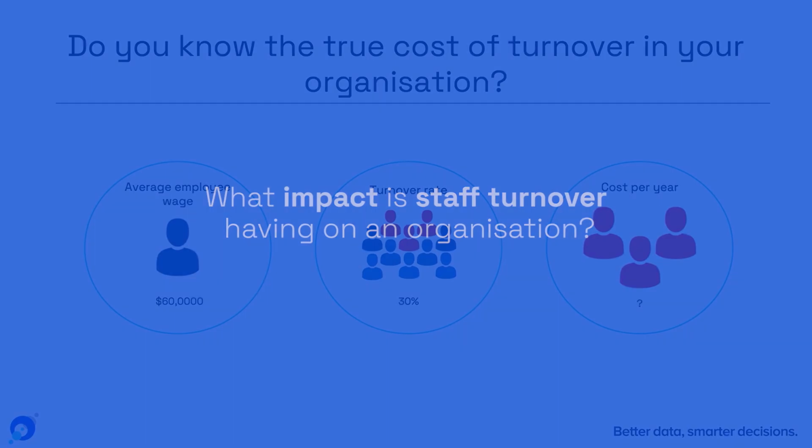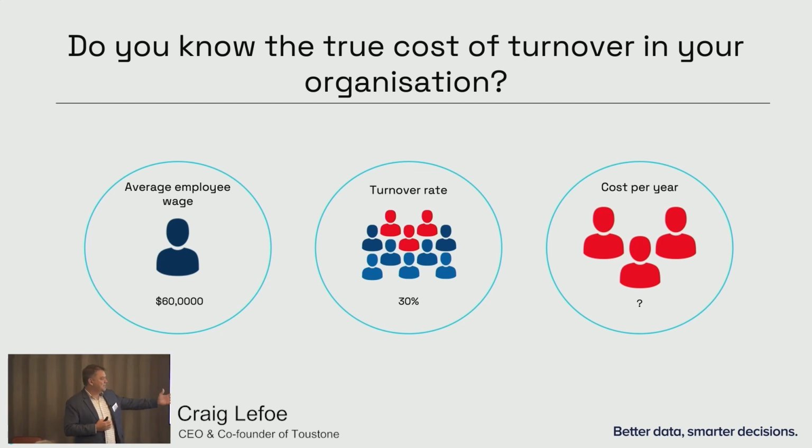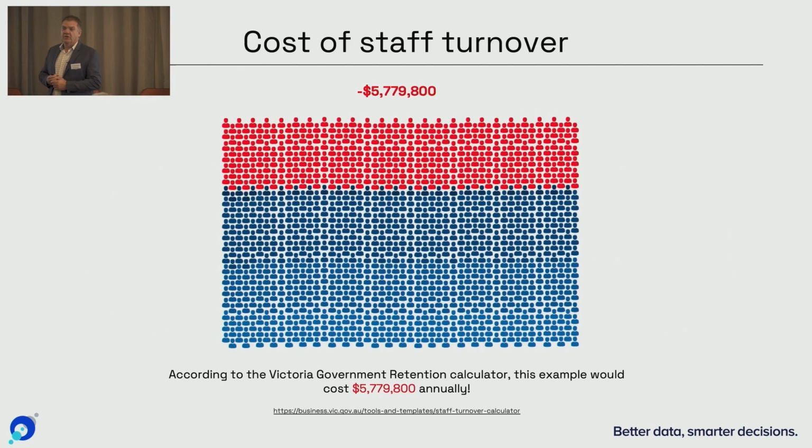The true cost of turnover. This quite surprised me when we started pulling this together, but if you've got an average employee wage of $60,000 with a turnover rate of 30%, then your cost per year is around $5.7 million. That's based on about $25,000 per employee, the replacement cost of someone leaving and you having to replace that role.